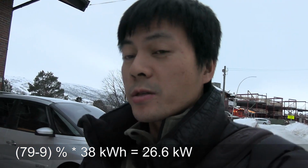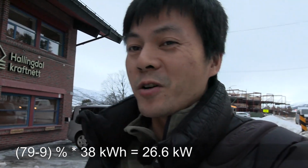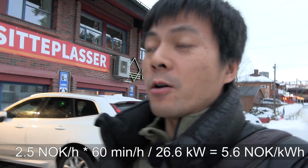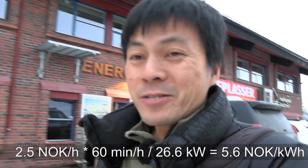We went from 9 to 79%, and that translates to 25 kilowatt hours. So that means 25 kilowatt on average, yes. And over here, I pay 2.5 NOK per minute, which means 150 NOK per hour. And that translates to 6 NOK per kilowatt hour. Yes, electric mobility for the win. But all right, let's get over there.